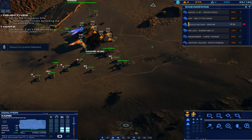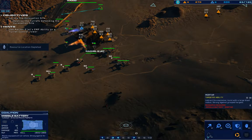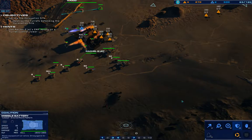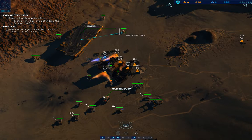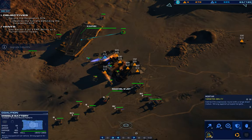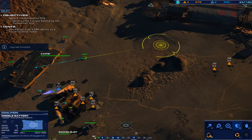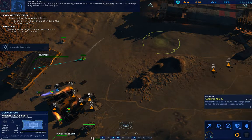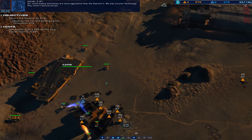Operations update. RUs in the region have been drained. Go for armor. This is the captain. Reading. Missile batteries have been upgraded with a mortar launch system. Our ship-breaking techniques are more aggressive than the Galsians. We may uncover technology they haven't discovered yet.